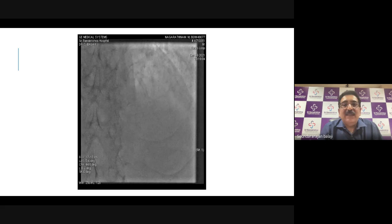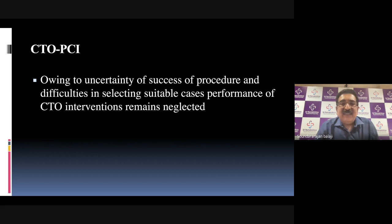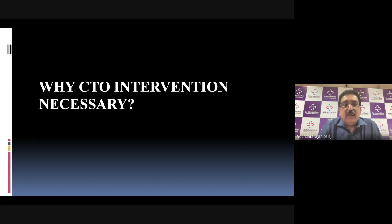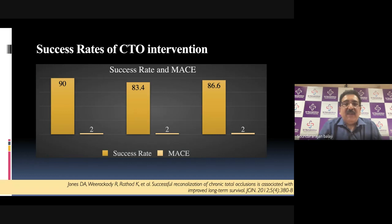Another area in angioplasty which has developed is vessels which have been occluded chronically, what we call chronic total occlusion. These are present in about 15 to 20% of our coronary angiograms, and some of them need intervention. And owing to uncertainty of success, because this lesion vessel has been occluded for several years, the vessel becomes calcified. It becomes very difficult to cross the occlusion. This was always sent for surgery before. Now we are able to intervene in these patients, and some patients who have angina with a CTO, some patients with documented ischemia and LV dysfunction, they all do better with revascularization, and the success rates of CTO intervention have gone up over the years to as high as 85 to 90%.